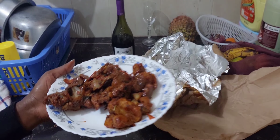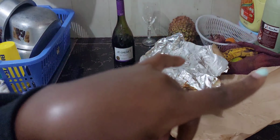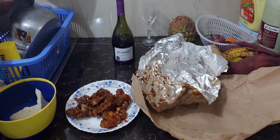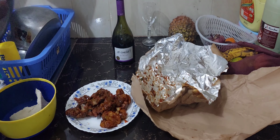This is my dinner today. I just want to warm the ugali, this ugali, just quickly.